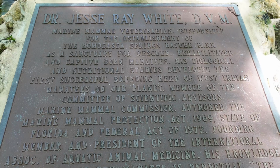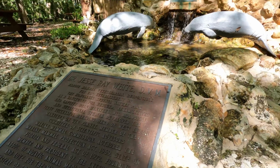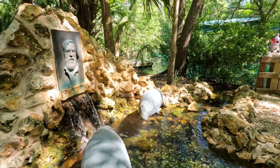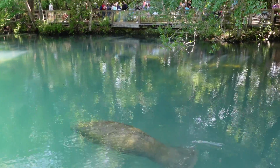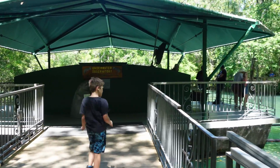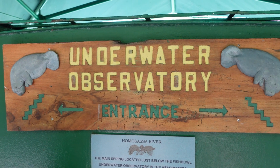Dr. Jesse Ray White is the marine mammal veterinarian responsible for the establishment of the Homosassa Springs Nature Park as a sanctuary for rescued, rehabilitated, and captive-born manatees. His biological and nutritional studies developed the first successful breeding herd of West Indian manatees on our planet. That is so cool.